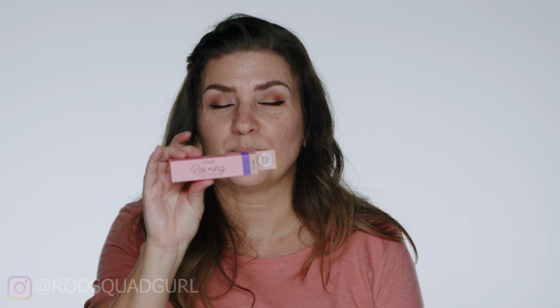What I have today to review is the Benefit Boi-ing Cakeless Concealer. It's their new concealer that Benefit launched a couple weeks ago, and it has 12 shades, so more shades than their previous ones. They have 3 different concealers, like a full coverage, a correcting, and a hydrating. This is a big shade jump for them, which is a positive.